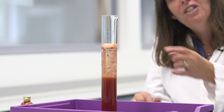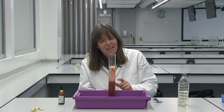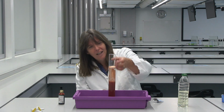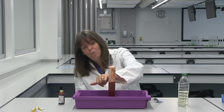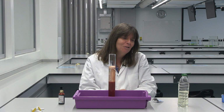So if we have a nice gentle eruption like we have here with things coming out nice and slowly, that's when we can have ourselves a lava flow. So that's quite nice, isn't it? We've got some nice gassy liquid coming up, erupting. And then you can see actually here the stuff, the water, once it gets denser, it's going back down again. So it's quite nice, gentle flow.